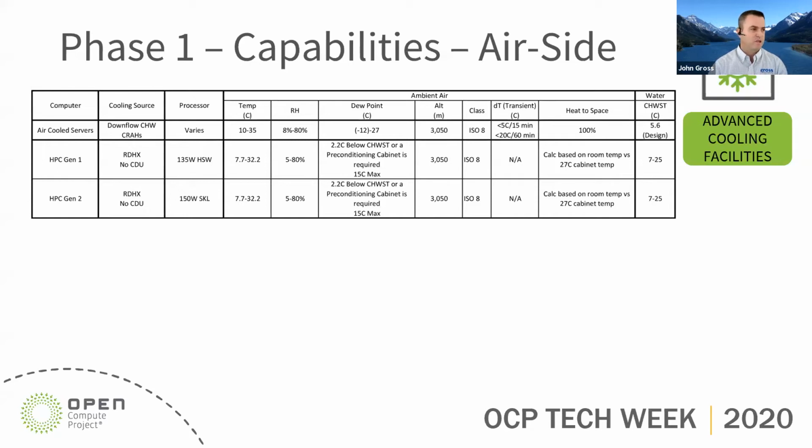You can also see over on the far right-hand column, technically they were trying to operate the HPC equipment slightly below what the catalog said for entering water temperature, but that had been resolved with the ITE manufacturer and approved.